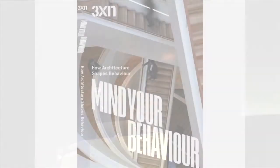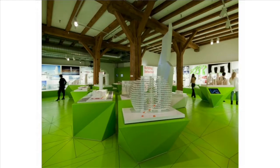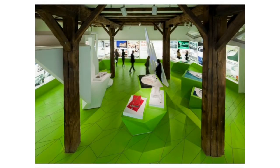And we did an exhibition 3 years ago called Mind Your Behavior, not to tell people how to behave, but as I said, more about how architecture shapes behavior. And there we had close to 30 projects at the exhibition at the Danish Architectural Center. And we came out with this book where we talk about how all the different projects are working in that sense. A little bit of history.